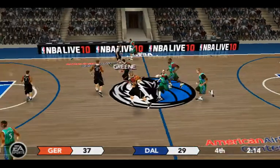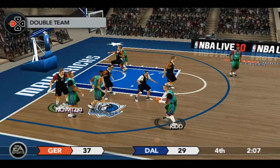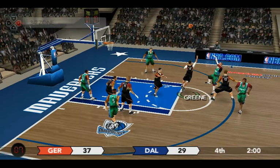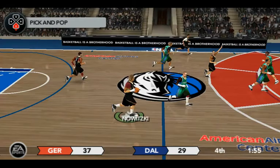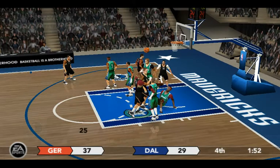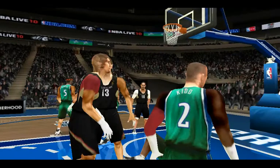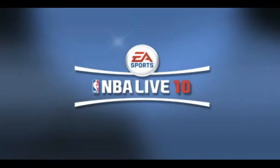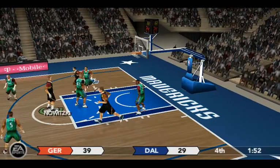Marv, poor execution on that screen and roll. They settle for a long jumper. Really didn't create much space. Dallas cannot find a shot. Dallas can't find anything. And Jason Kidd off the mark. To the line. Marv, this is how you protect a lead in the fourth quarter. Get your best free throw shooters to the line. And he makes them both.